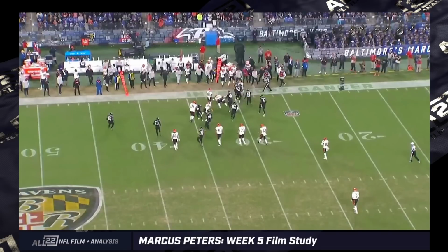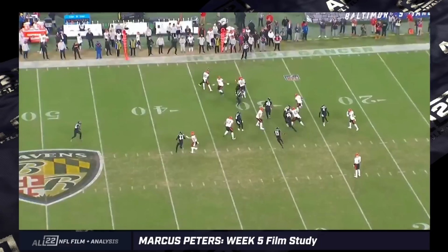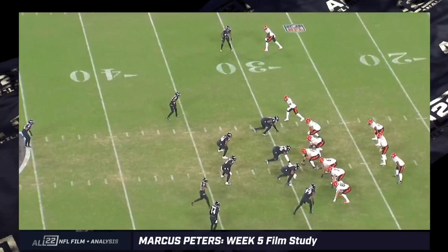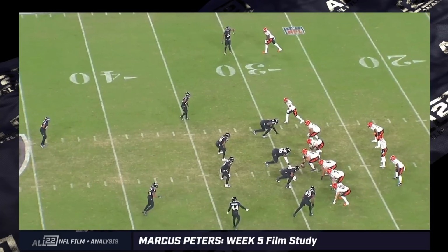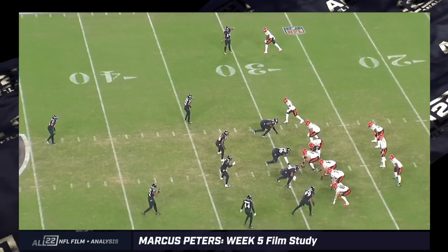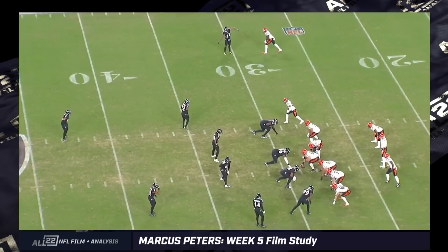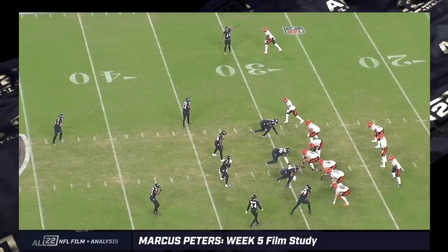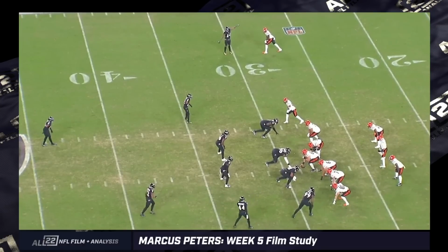All right, now let's check this out. Watch what he does pre-snap. I'm not sure what this hand signal means, but he's recognizing something. And he's communicating to the defense, the other guys, what he thinks is happening. He could be saying wheel because he's putting his hands in a circle, right? So he could be indicating a wheel, like Ja'Marr Chase going to run a wheel to this side. So he may be wrong, but at least he's communicating something.